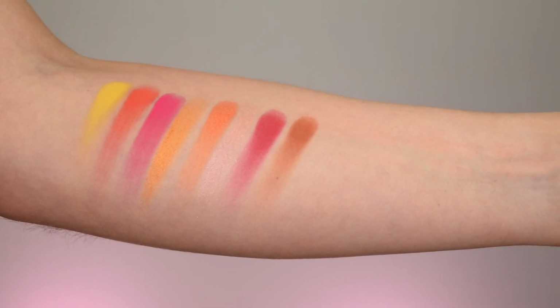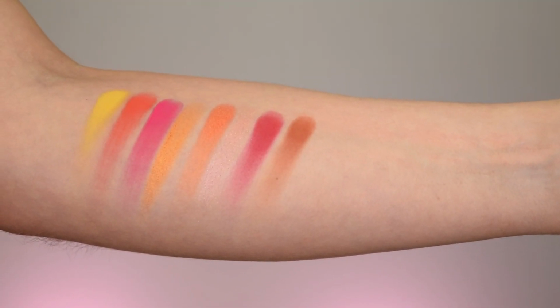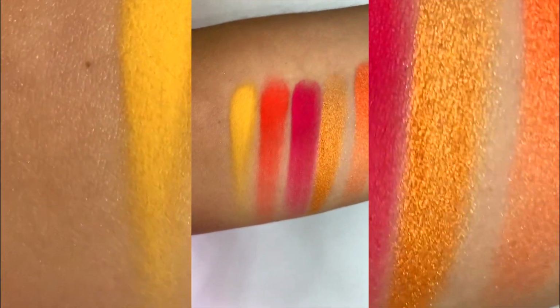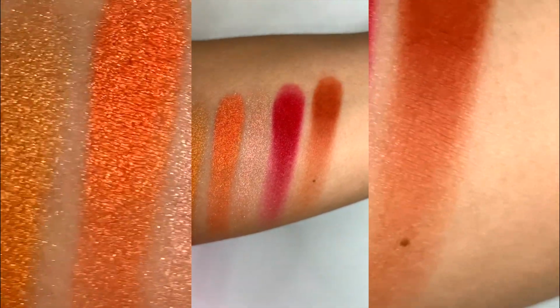As always, I will insert photos of the swatches, one with flash here, and one without flash here. And here's a close-up of all of the swatches. Those all swatched quite beautifully, except the shade Fuego. That feels super dry and gritty in the pan. I don't know if it's supposed to be like that or not. The swatch doesn't really matter. It's gonna be how it performs on the eye. I just thought it was really weird feeling.